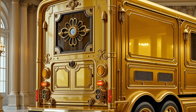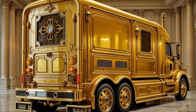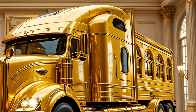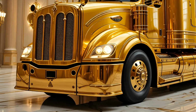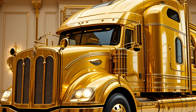From the outside, the W900 Motorhome looks massive and powerful. Its chrome bumpers, dual exhaust stacks, extended sleeper, LED lighting, and polished wheels demand attention wherever it goes. It's the kind of vehicle that makes heads turn at every stop. But it's what's inside that really surprises you.